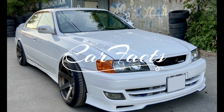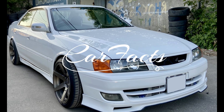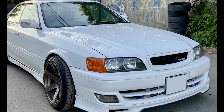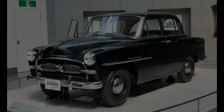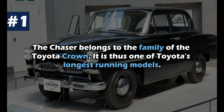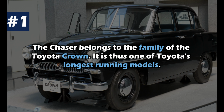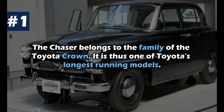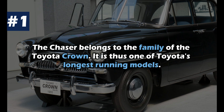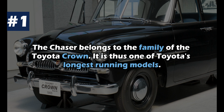Today with a way cheaper alternative to the Nissan Skyline GTR, the Toyota Chaser JZX100. The Chaser in general belongs to the family of the Toyota Crown and was known as one of the triplets with the same floor assembly. It is thus one of Toyota's longest running models.